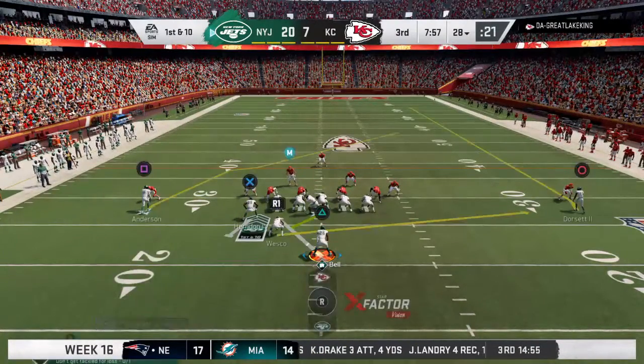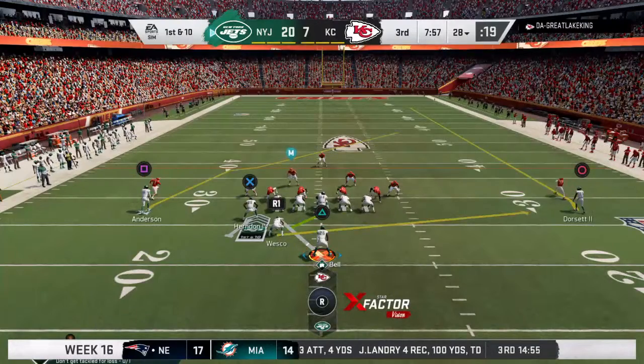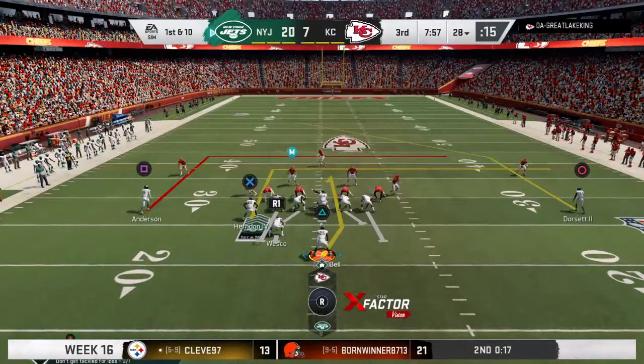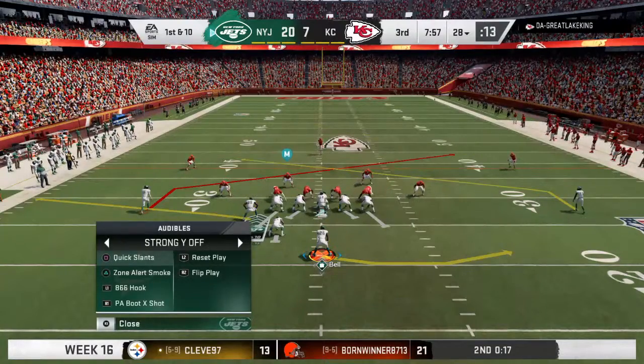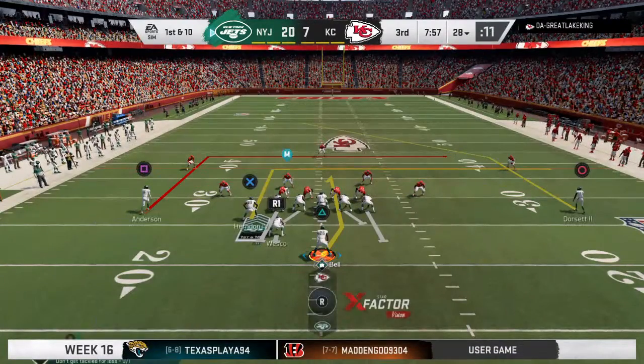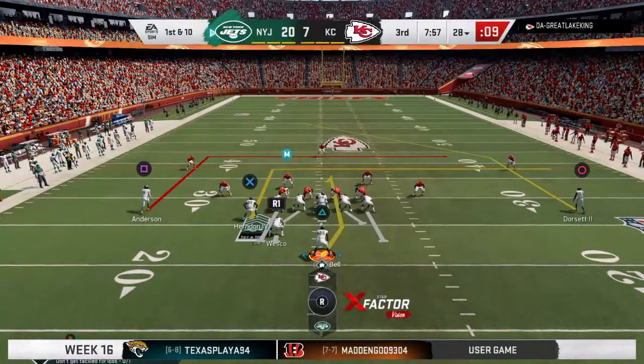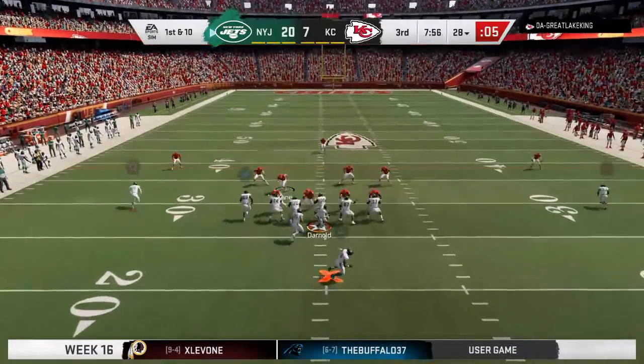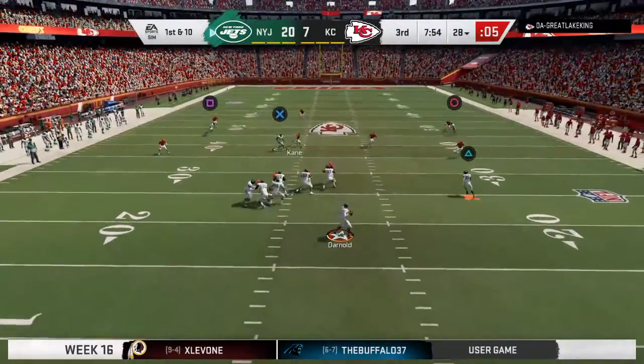58 to Mike. Man 80. Topper. Check safety. Man 80. Darnold now to throw.